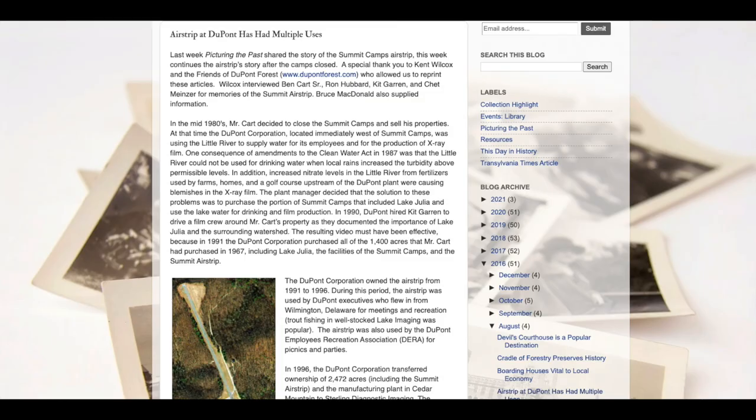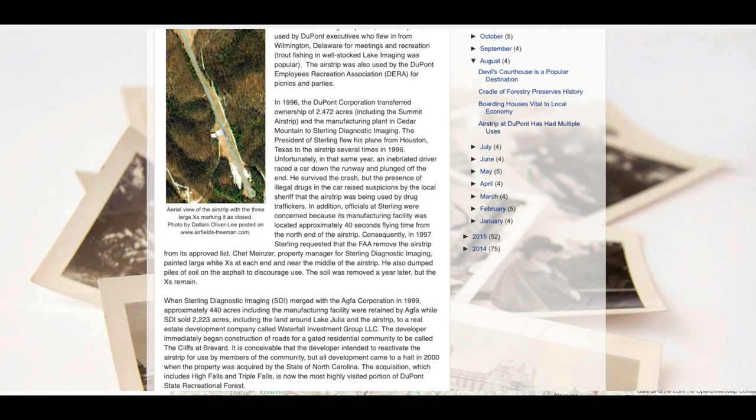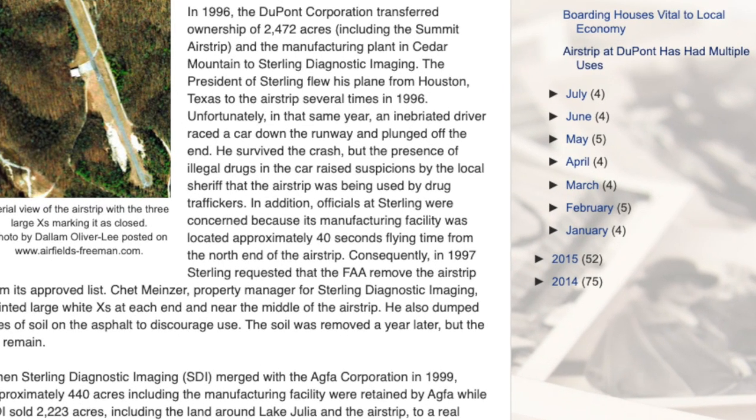But the best part of DuPont State Forest, if you go out there and hike, is a landing strip that's out there. Back in the day, the owner of the camp would fly kids in to go camping. But the best part of it is they used to run drugs out of it, unbeknownst to the owner, where one day there was a drug bust and a dude decided to drive his vehicle off the runway. Well, the one side of the runway has got about a 60-foot drop. So if you get a chance to get out to DuPont State Forest, definitely get out there and hike.